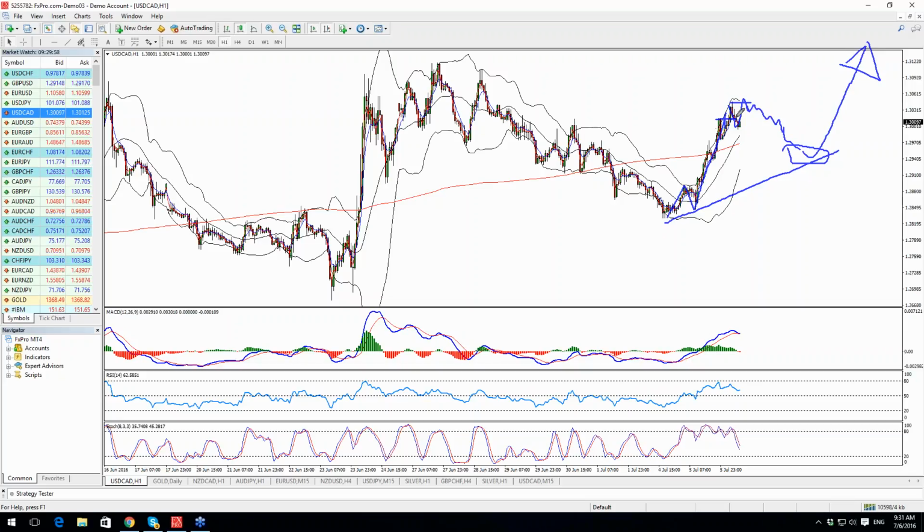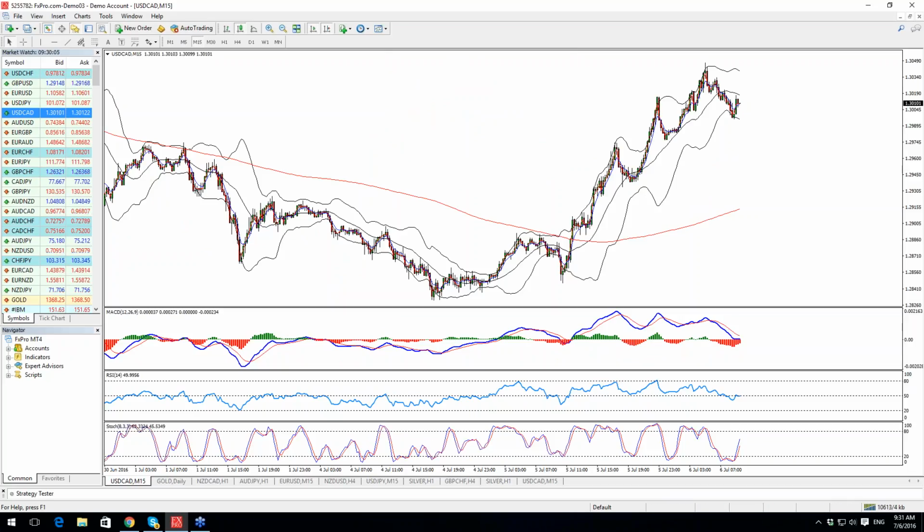So for short term, we did have one false break. If we have another false break, that's a good short. And if you observe here on the 15-minute chart, that's pretty much what's going to happen. Boom, boom, boom. False break. Then we will need to break below this bottom. Boom, boom, boom, boom. And then we can try these shorts. That's pretty much the plan we can follow for the intraday trading.